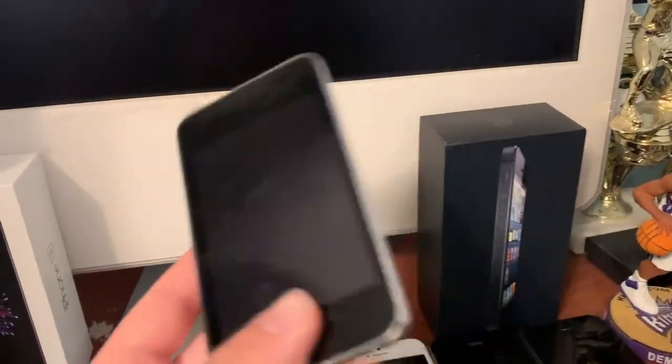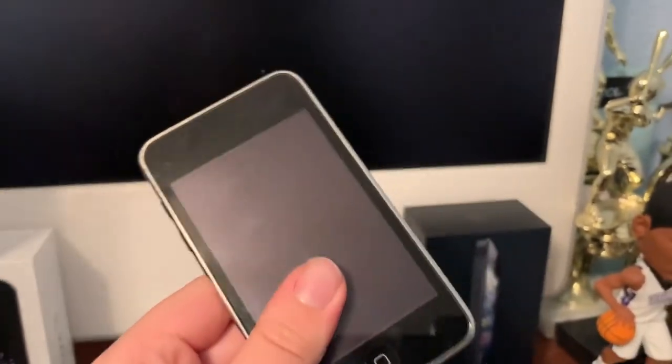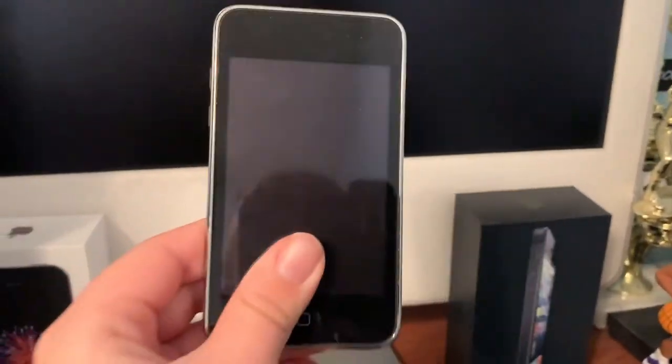It does still work if you plug it in. And this was my first Apple device I've ever had. But yeah, that's why this is important. It's my first Apple device that got me into everything. And I got this when I was really little. But yeah, iPod Touch second generation.